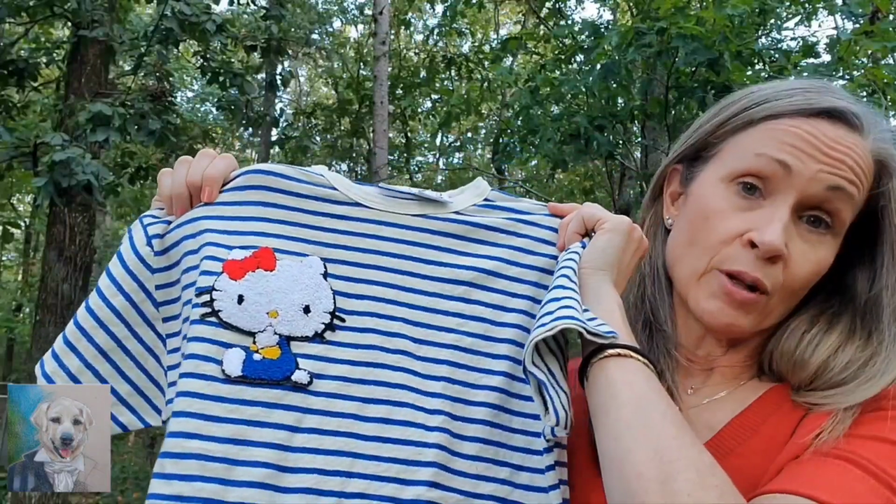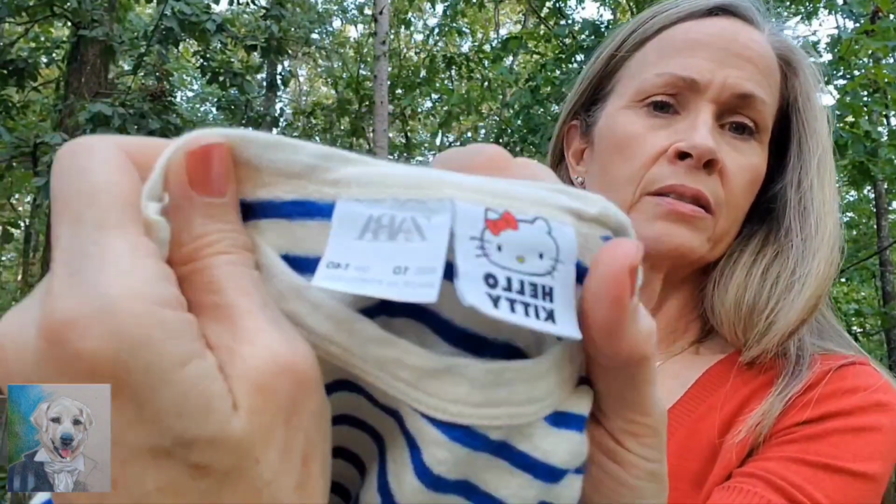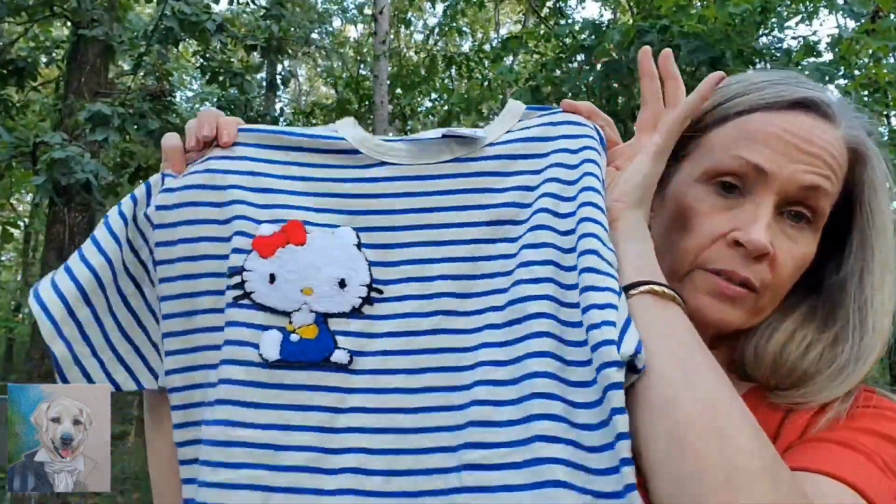And I usually don't pick up children's clothing either, but Hello Kitty is always a good sell. This feels like linen, and it is Hello Kitty. It's a Zara shirt, and it's a kid's size 10, so hopefully that's a good size, and it's Hello Kitty. That's always going to sell.